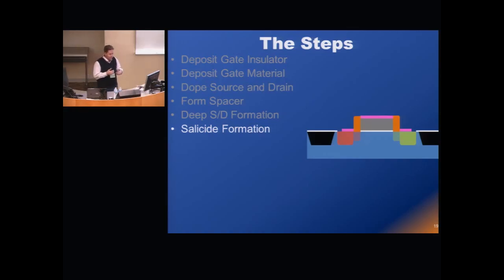The next thing is salicide. The end result of all this is to connect this individual transistor to the outside world, so we can form circuits, we can form logic gates, we can form a processor. It's very difficult a lot of times, I say difficult a lot because it's difficult, to connect this stuff directly to the outside world. Things don't want to bond to silicon.